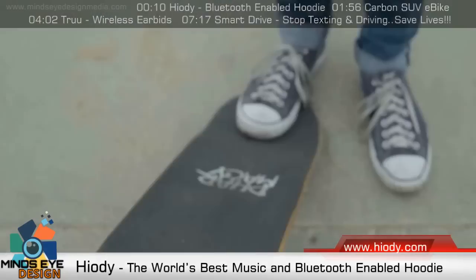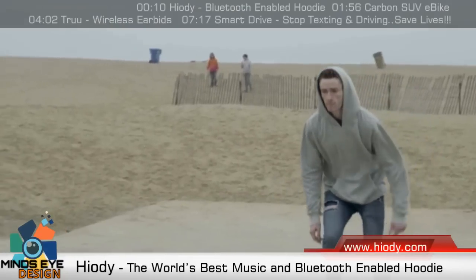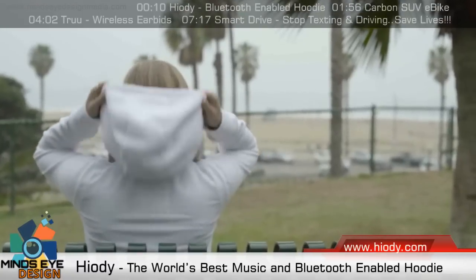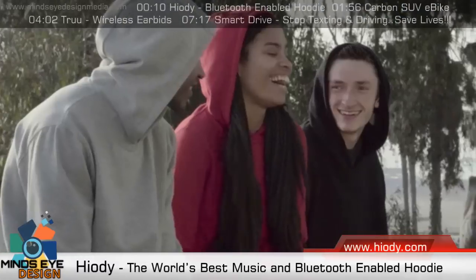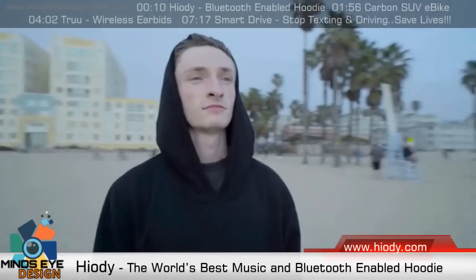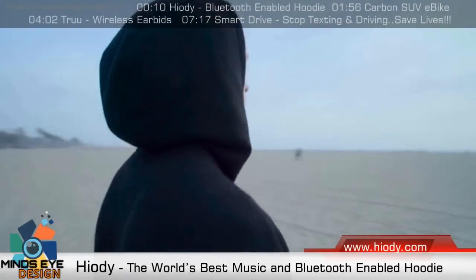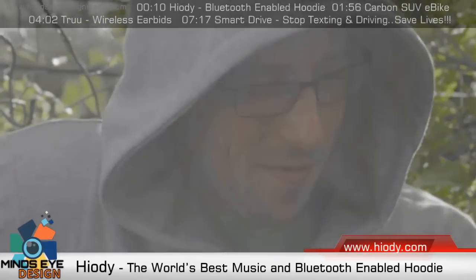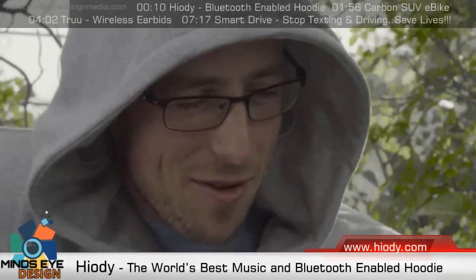Studies show that wearing in-ear headphones over 1 hour increases bacteria production by 700 times. But with Hiody, the speakers diffuse sound within the hood. And with a little increase in bass, Hiody's high-quality speakers create a captivating surround sound effect. The built-in microphone is very sensitive and of the highest quality, so that you can communicate clearly and effectively.